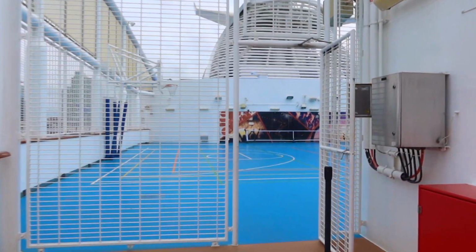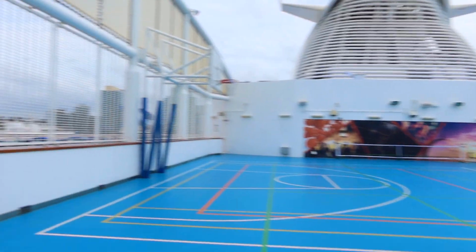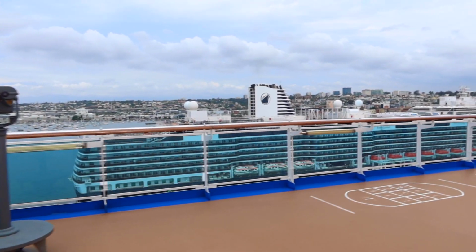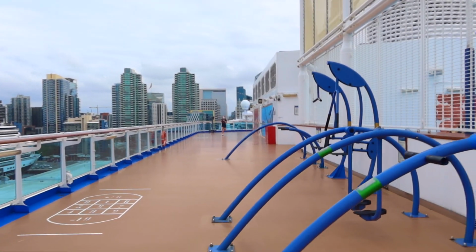On deck 18, the running and walking track actually goes through the sports court, which I thought was a bit strange. And they also had different binoculars set up, and then also an outdoor gym area, which I thought was great.